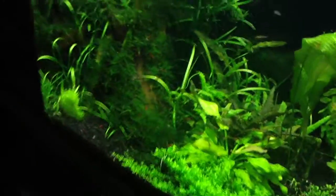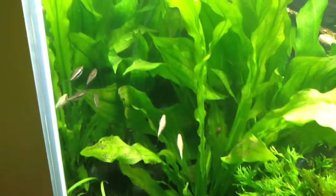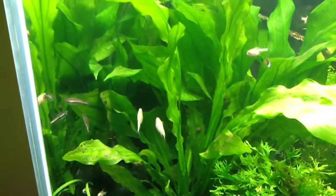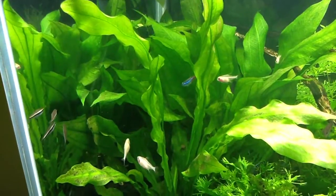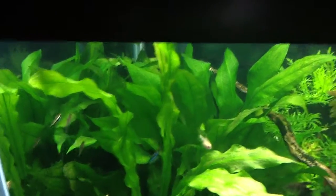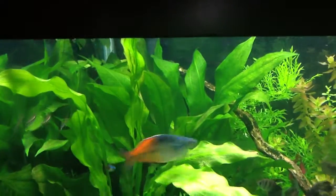The other thing, here are the bigger ones. I moved the bigger adults over here into the 120, and they've done really well. Great fish. I'll include 2 links with stories on it. Excuse me, I've been fighting a cold.